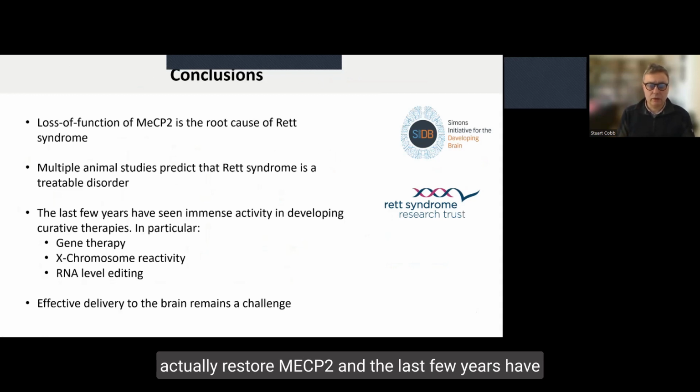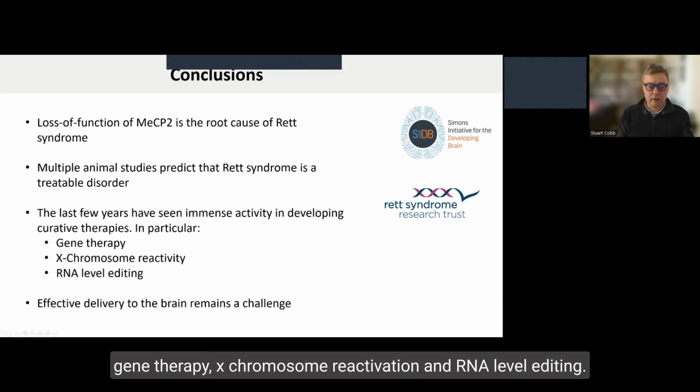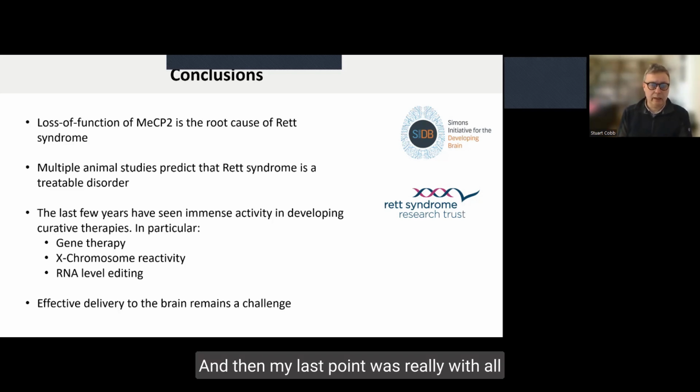And the last few years have seen a great deal of activity in developing what are likely to be disease-modifying therapies. And the three that stand out are gene therapy, X chromosome reactivation, and RNA-level editing. And then my last point was really, with all of these, delivery to the brain remains a challenge. And for a Rett syndrome therapeutic to be truly effective, we really need to maximize delivery to the nervous system.